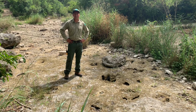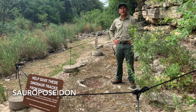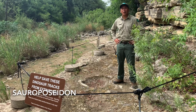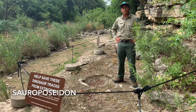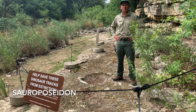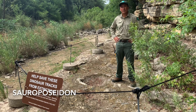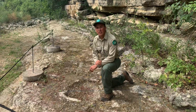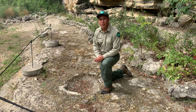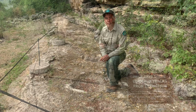Now let's go check out a different dinosaur, the sauropod tracks. Right now I'm sitting in the sauropod tracks. A sauropod is a four-legged, round-footed, plant-eating animal. We can't precisely know what type of sauropod left these tracks, but we believe it's a sauropodidae. Let's take a closer look at these tracks. So these sauropod tracks are more likely left from a juvenile. There are 19 tracks and most likely left by one individual.